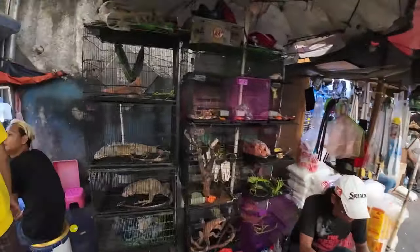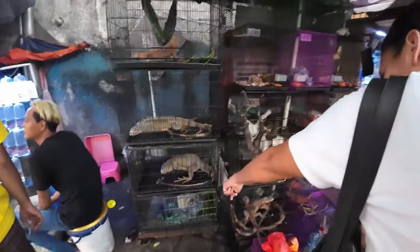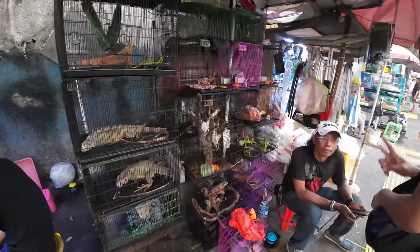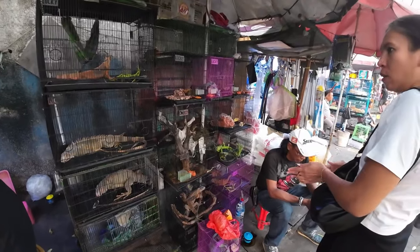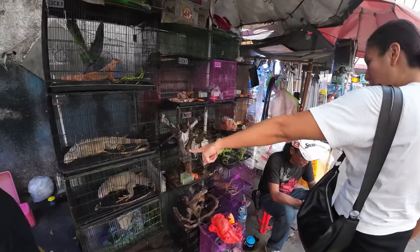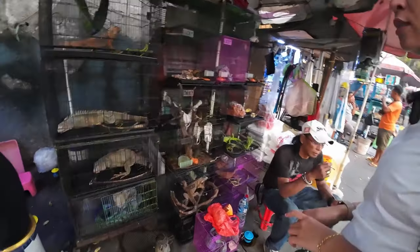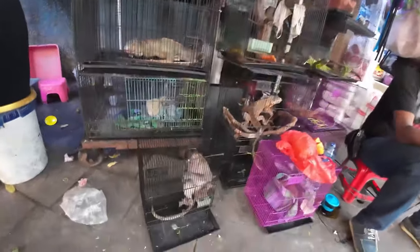Here, more iguanas. Whoa. Ini umur berapa, Pak? 2 tahun. 2 years. Oh. Big. Umurnya berapa, harganya berapa? 1.5, like $100? $100. And then we go a little lower and we've got the monkey in a very tiny cage.